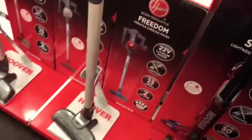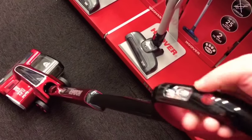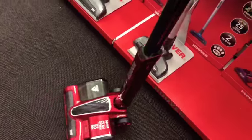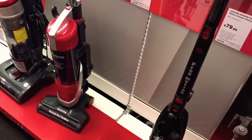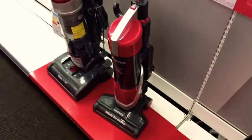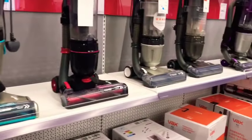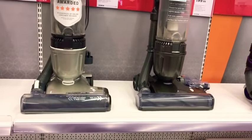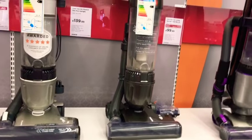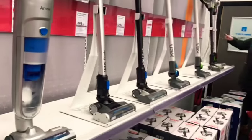We've got this Hoover. No battery, not charged. Oh, it is a cordless. Not more power. No, it's just for going around for the... And we've got some back sticks.